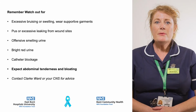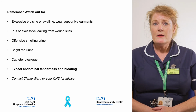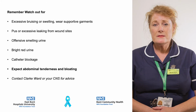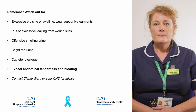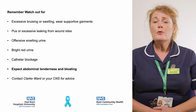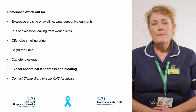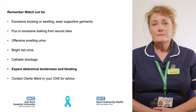To summarise, please remember to watch out for excessive bruising or swelling. Please wear supportive garments. Watch for pus or excessive leaking from wound sites, and offensive smelling urine. Bright red urine is a concern; expect pink or clear urine. Ensure your catheter is draining well. Be aware of catheter blockage. And finally, expect abdominal tenderness and bloating.